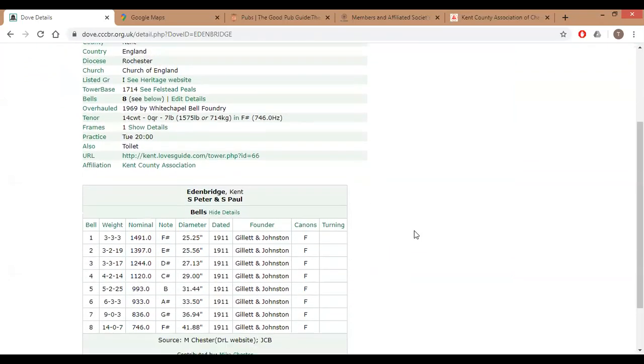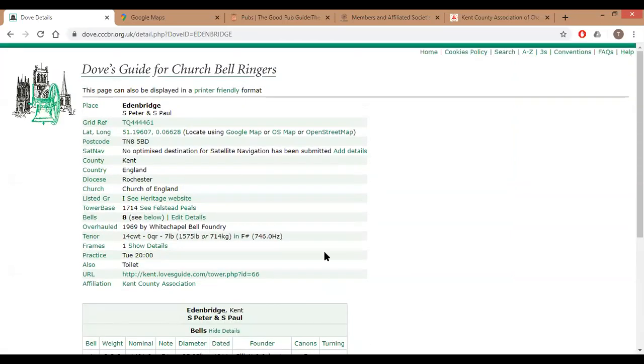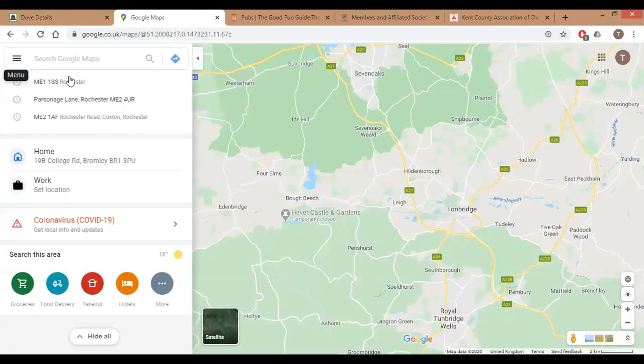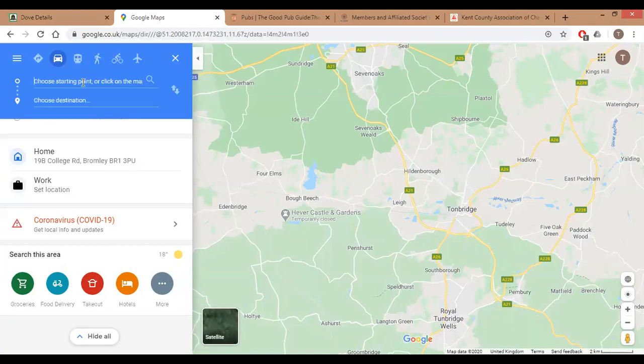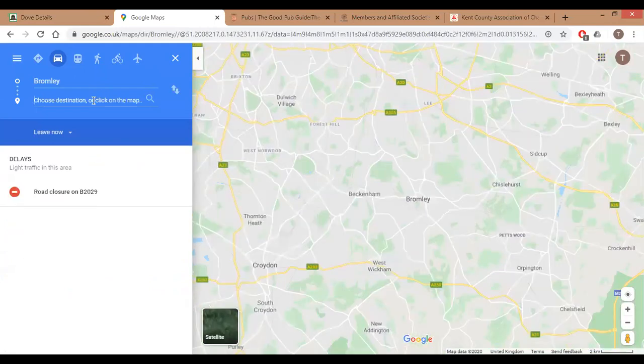And we can scroll down and we can see, this is interesting. We've got a ring of 8, all cast by the same founder, a good sign. Gillett and Johnston, that's a very good sign. 1911, that's a good time for Gillett and Johnston bells. These are probably going to be pretty nice bells to ring. So then we'd want to think a bit about, if we're going to Edenbridge, what sort of time would we have to leave Bromley if we were going from Bromley?